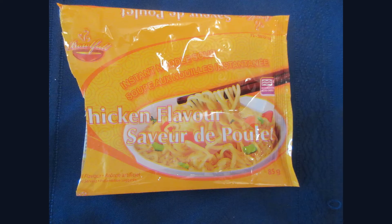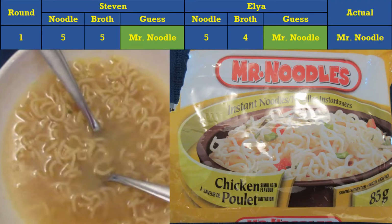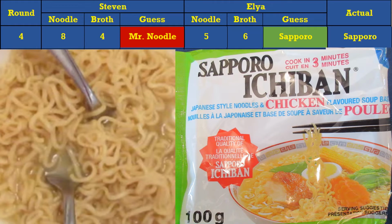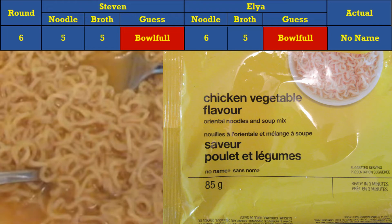Yeah. 3, 2, 1. Bowlfull. Bowlfull. Number 1 was Mr. Noodles, which we both guessed right the first time, and then I changed my mind later. Number 2 was Bowlfull. That's the dollar store brand. Yeah. I should have guessed that, but I said no name. So that means no name is actually better. The third option, Rooster. Number 4 is Sapporo. That's the Ichiban. Yeah. Which I think you guessed, and I changed my mind and said that was Mr. Noodles. Nissin. Yeah. And our last one, number 6, is No Name. So no name was spicy? Yeah, No Name had some spice to it.